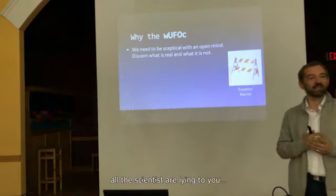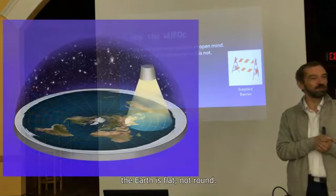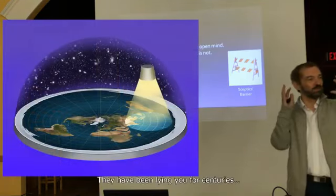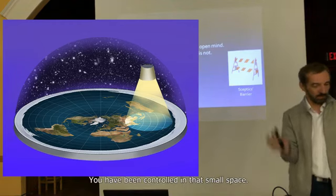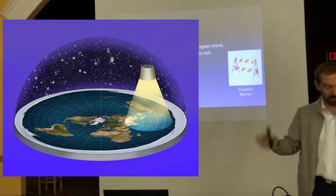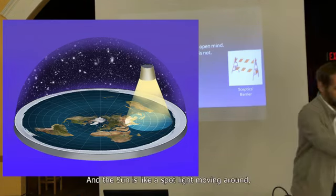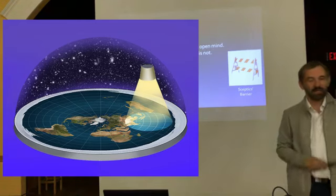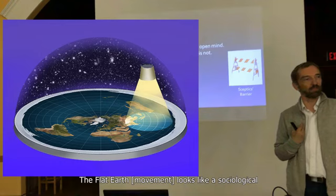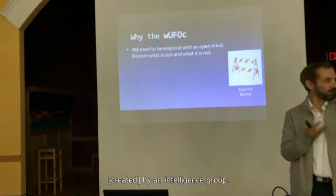Oh, all the scientists on earth are lying to you. The earth is flat, it's not round. They've been lying to you for centuries, so you are living under the dome. You are controlled in that single space, and the sun is like a spotlight moving around you, illuminating, giving you heat, and then disappearing. The flat earth, by the way, looks like a social experiment by an intelligence group.